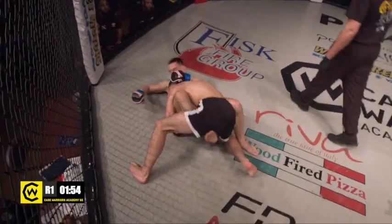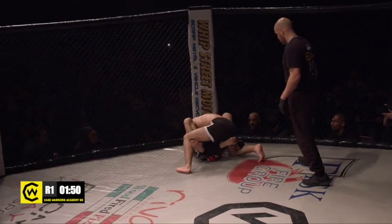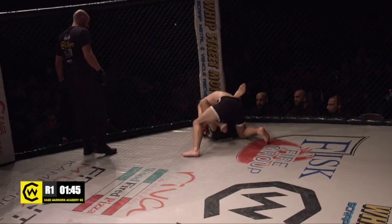And a double again, Ashki in. Christoph needs to post, balance, and go. He's got butterfly hooks. One butterfly now, half butterfly.